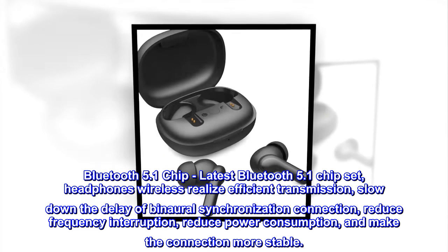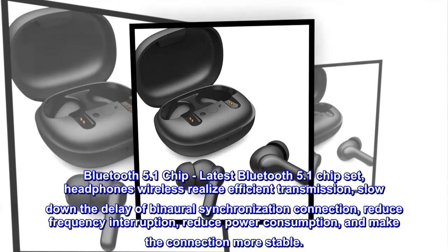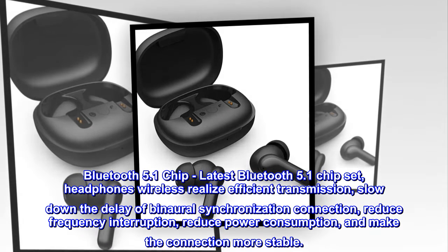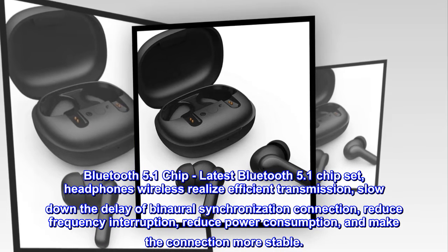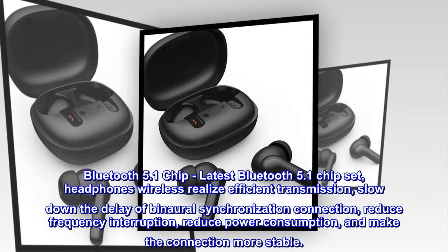Bluetooth 5.1 chip. Latest Bluetooth 5.1 chipset. Headphones wireless realize efficient transmission. Slow down the delay of binaural synchronization connection. Reduce frequency interruption, reduce power consumption, and make the connection more stable.